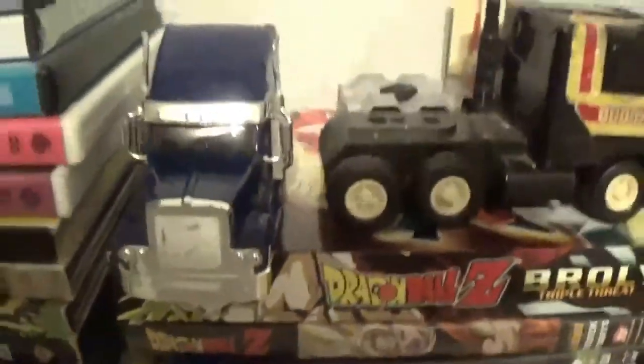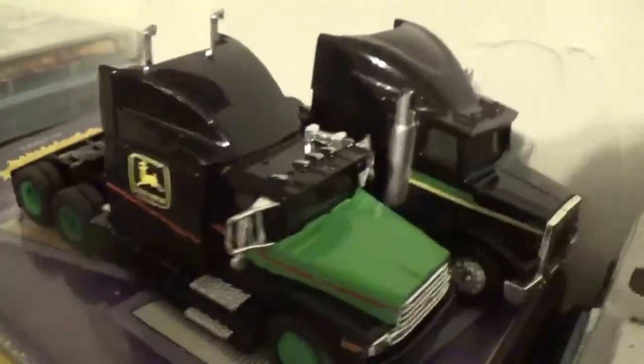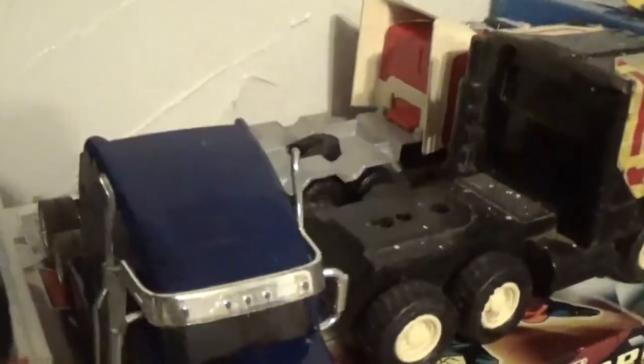Alright, we have this red one over here. We have the Mac Buddy L, Jimmy Johnson's International hauler, with these two other NASCAR haulers here. And then we have both of the John Deere semis standing next to each other. We'll have to see which John Deere semi is going to take the win. Stick around. Anyways, let us begin.